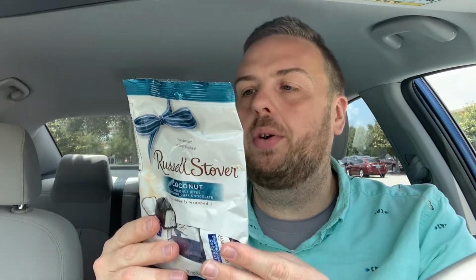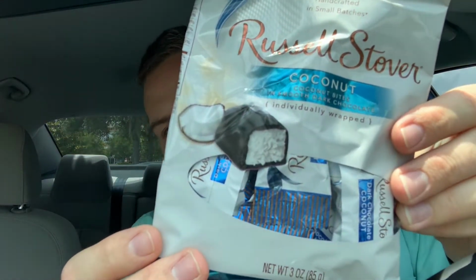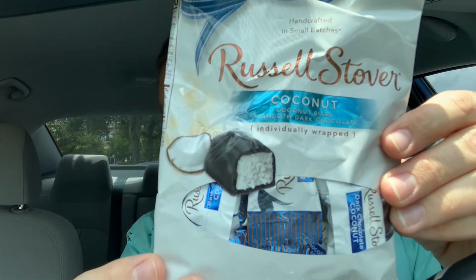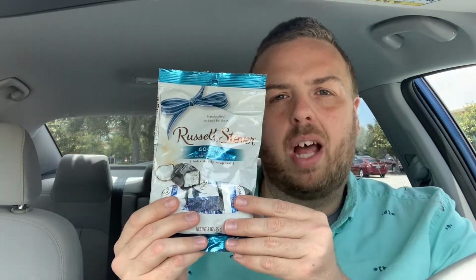Also, another favorite find that I always love finding at the Dollar Tree is Russell Stover's. Granted, there's not a lot in here, but for $1, it's not that bad. This is coconut bites and smooth dark chocolate. I love dark chocolate. Dark chocolate's a lot healthier for you. It's 130 calories for 2 pieces, and these are individually wrapped. So another great find at the Dollar Tree. I'm just going to throw this in with my Mother's Day stuff. My mom loves coconut, so I figured this would be a good extra little bonus.